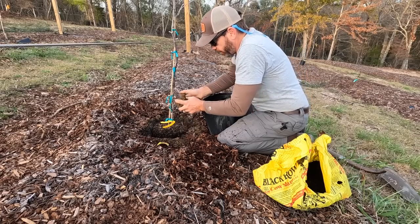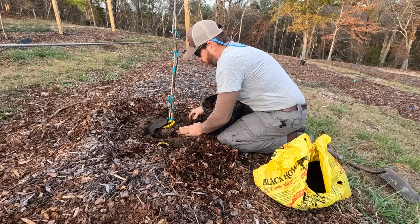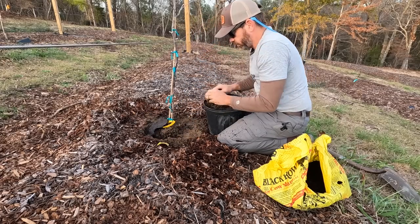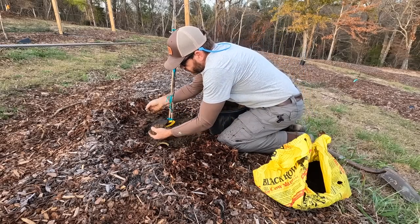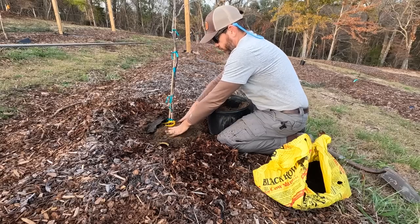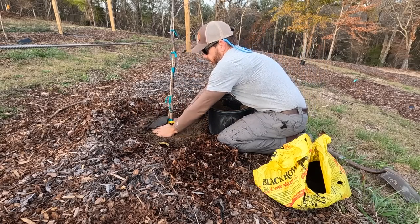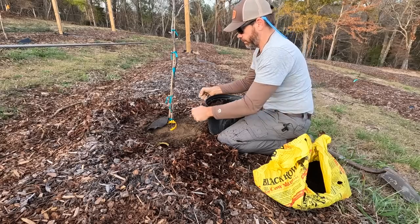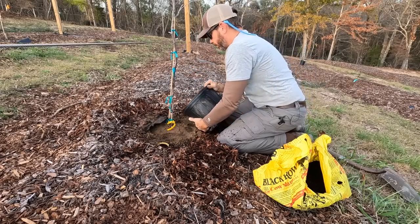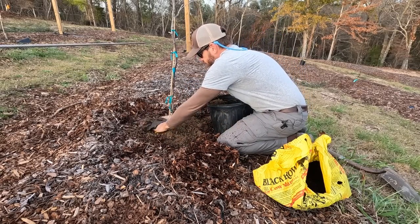I'm gonna tell y'all, I had zero confidence in growing fruit trees this time last year. Zero confidence. I mean, I've planted fruit trees at our other farm in the past, but very unsuccessful at it, mainly because of the soil we had there and all the shade. Our other farm was complete shade, pretty much. So we were so limited on what we could grow. Here, the sky's the limit.